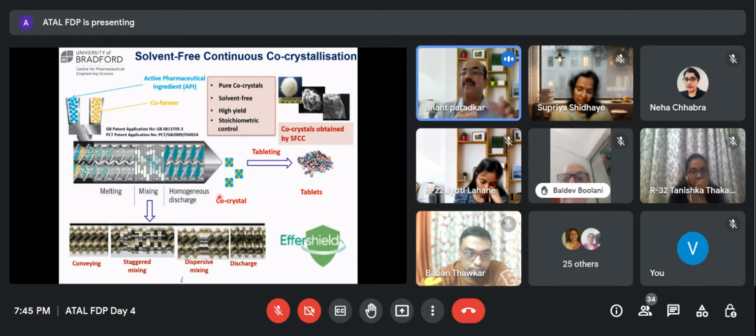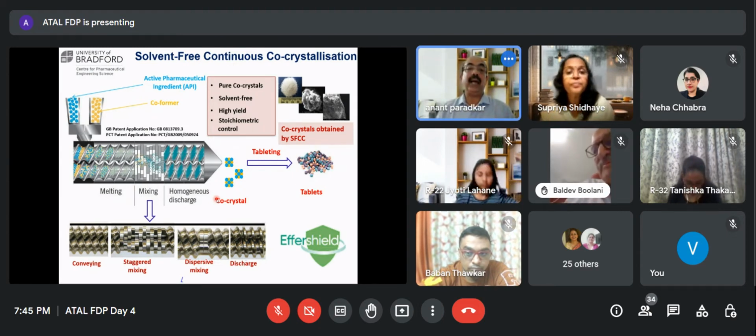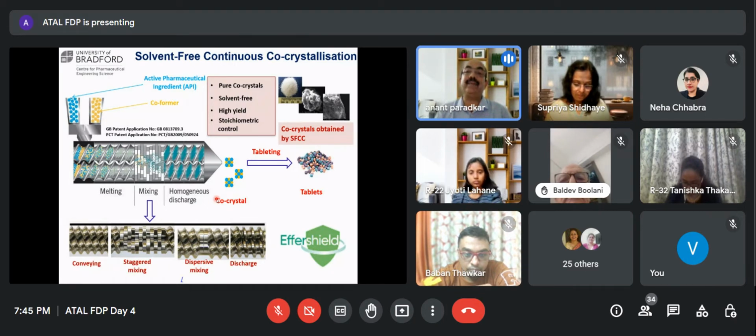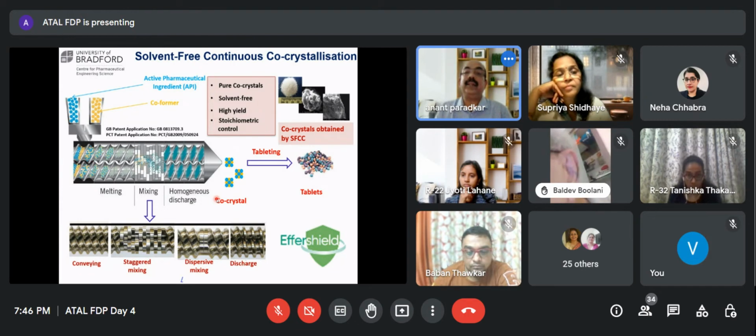Ibuprofen and nicotinamide were fed continuously from one side, and new crystals were formed on the other side. These are pure co-crystals: solvent-free, continuous manufacturing, high yield, 100 grams goes in, 100 grams comes out. We prepared kilos of co-crystals, whereas nobody was doing that at the time. We filed a patent, and in the next 6 months another publication came from Amgen in the US, who had thought about using an extruder for co-crystallization. Unfortunately, they discontinued their drug and never progressed with that. But we could get nice uniform co-crystals, and those are free flowing. You can directly compress them into tablets with a small amount of lactose or anything.